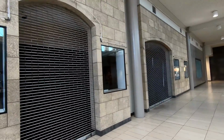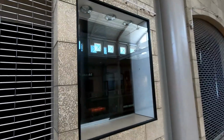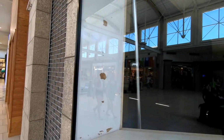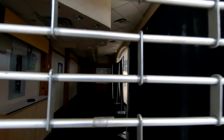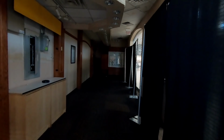Now here's another closed store, one of the very few in this mall. So of course we got to poke around and check it out, because that's our thing. And at first we didn't think we were going to be able to see much because of these stupid black curtains that they put up, and I hate, but they missed the gate, so we could still take a peek in there. Not sure what this was originally, though. It's not really clear.